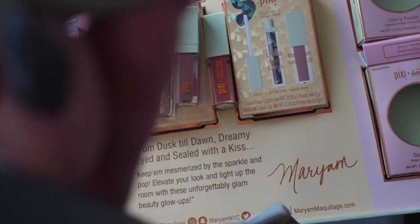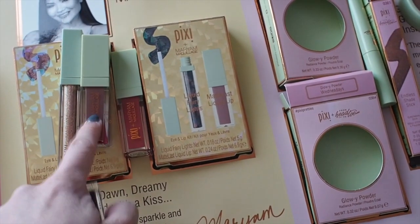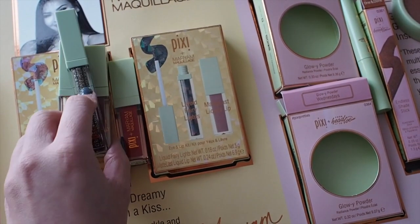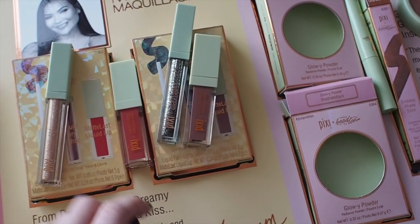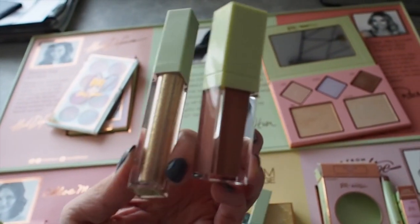And on the lips, this definitely makes the lipstick slightly darker. So I will show you that combo another time very, very soon. But today it's these two and I freaking love them.